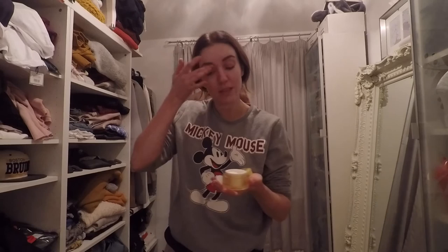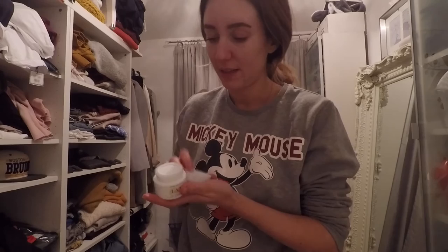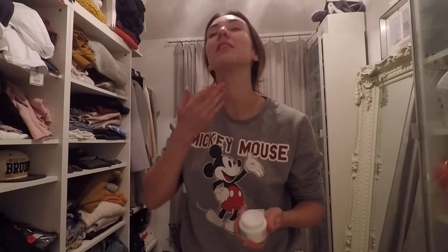I am now using the Rodial Bee Venom eye cream, which still has those eyelashes attached to the top if you saw them a few weeks ago. And then on my face we're going to use Lemur. This is a tiny pot, but you use like nothing in this. You can use this much. And it spreads all over the face. I'm gonna take one little more tiny bit, just for my neck. I hate the lines in my neck.